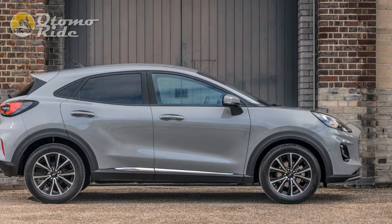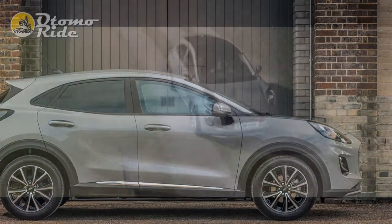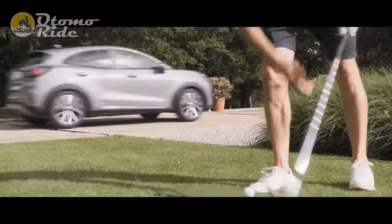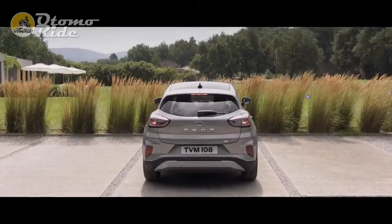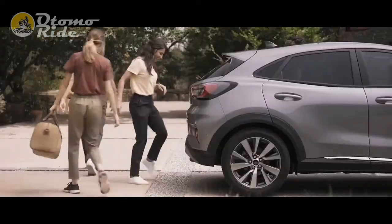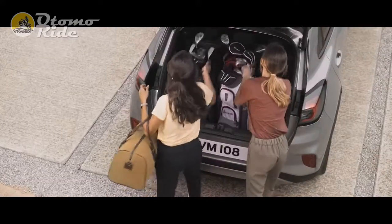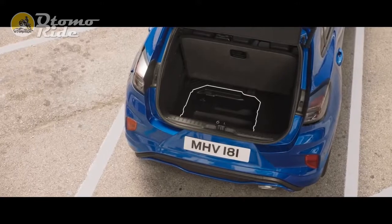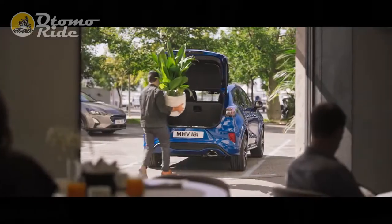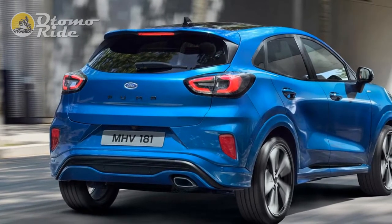Let's find out. Ford Puma engine lineup and trim levels. For now, the UK Puma lineup is relatively straightforward. Power comes from Ford's 1.0-litre EcoBoost petrol 3-pot, which is available with either 123 bhp or 153 bhp. Mild hybrid assistance is an option for the 123 bhp unit and standard on the 153 bhp engine. All are paired with a 6-speed manual gearbox that drives the front wheels.